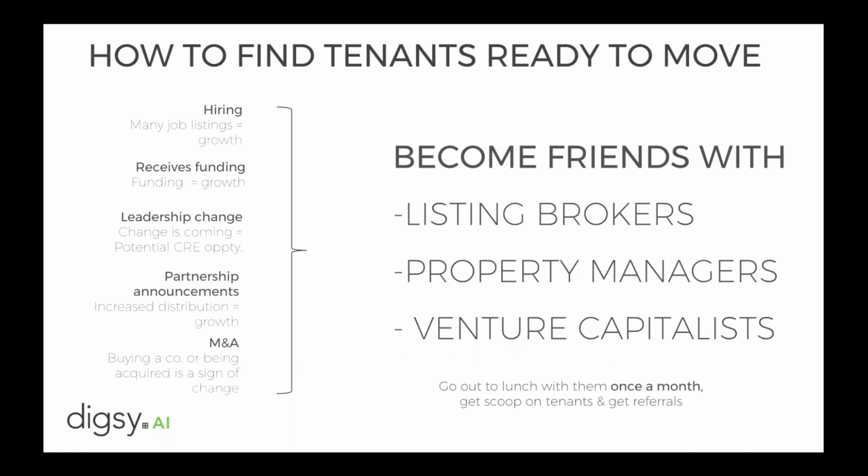The other thing I want to go over is how to find tenants ready to move aside from news, and that is listing brokers, property managers, and venture capitalists. Venture capitalists know which of their companies are getting bought out. Property managers know who's busting at the seams, who's showing signs of growth, and so do listing brokers, because they all communicate. A great thing to do is to become friends with listing brokers, property managers, and venture capitalists in your area that you do the most business with, or where you want to do the most business with.